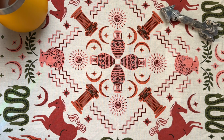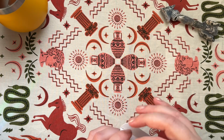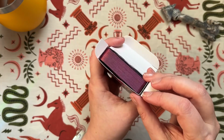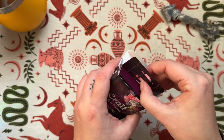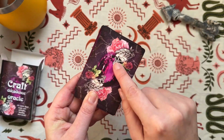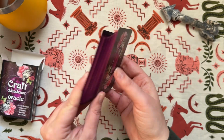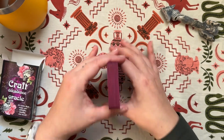However, there was another deck that was basically tied with the same amount of usage as the Seasons of the Witch oracles, and that is the Craft Decadence Oracle. This was a new one this year. I edged mine in what I tried to be a purple, and it ended up looking very wine colored. I wanted it to pull in from here or here. I mean, I guess it kind of does. It was not my favorite. Not my favorite.